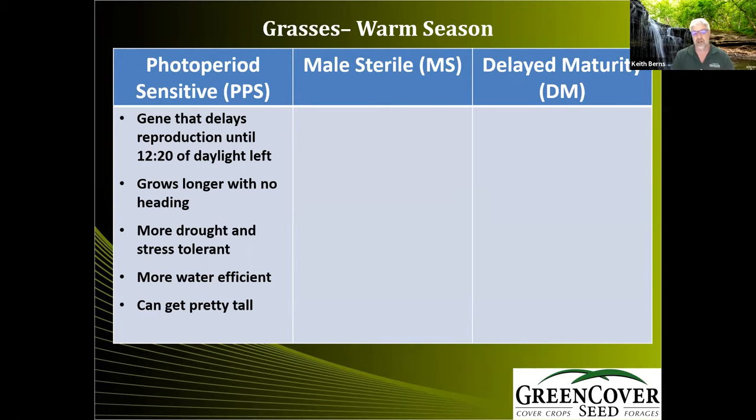So the first trait is what we call photoperiod sensitive, or PPS. And that's a gene that when they can get that to express itself, and don't ask me how this happens, but when that gene is present in the plant, that plant will not start the reproductive process until there's 12 hours and 20 minutes of daylight left. So for a lot of us, it depends on where you are, north to south, but for a lot of people, that's going to get you into the middle of September, maybe even the third week of September. So these things grow a long, long time before they ever think about going reproductive.